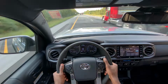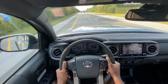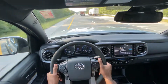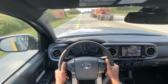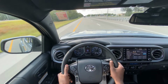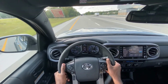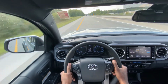I haven't driven one of the 3.5 liter V6s, and I am very impressed with this engine. I've driven a 4 liter V6 Tacoma, but I really like this 3.5 liter. It's just, it's a durable engine. The acceleration is good. It doesn't get too loud while I'm driving. So I'm impressed.